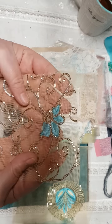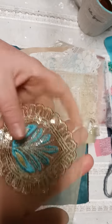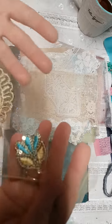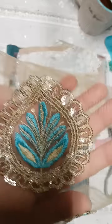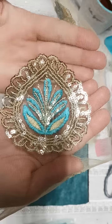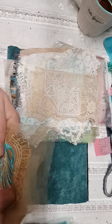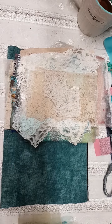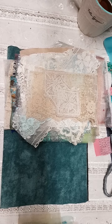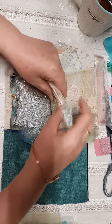Everyone has one of these. And everybody has this, but there are a couple of kits that don't have this. So the kits that don't have this have a piece of teal fabric that has some very sparkly sequins on it. It's very beautiful. So this comes with a lace package.